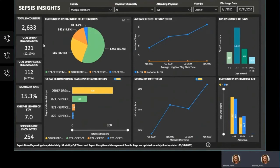The next KPI is our total 30-day sepsis readmission. This will populate those encounters with that primary diagnosis of sepsis, and then they return to your facility with a primary diagnosis of sepsis. Again, you'll see the display for those total encounters and that readmission rate. The next KPIs are mortality rate. So based on the filters that you have selected or the data that you have selected, you'll see that mortality rate. And then also the average length of stay. The last KPI I'll come back to after I demonstrate our main dashboard.